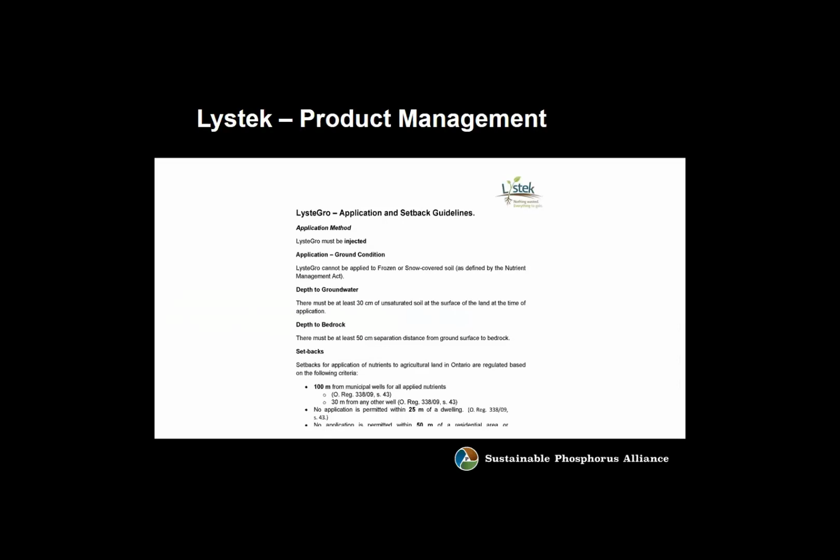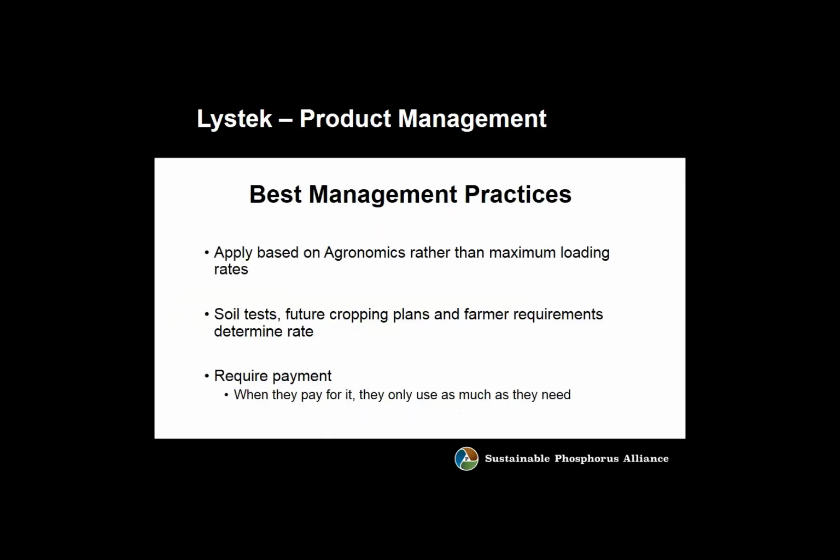So setbacks from waterways, depth of groundwater, different things like that. And that's just to ensure that the product is used as appropriately as possible. Best management practices also include looking at it from an agronomic standpoint rather than a maximum loading standpoint. So we apply based on agronomics, soil samples, cropping systems, and what the farmer is looking for, not based on the maximum amount that we can apply per acre.